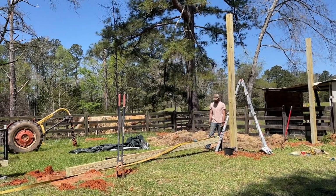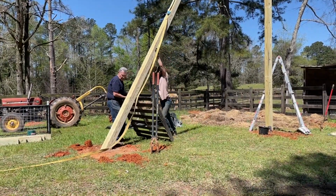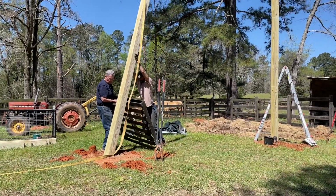So instead, he's building a wooden hay barn just to keep our round bales that cost a fortune dry.